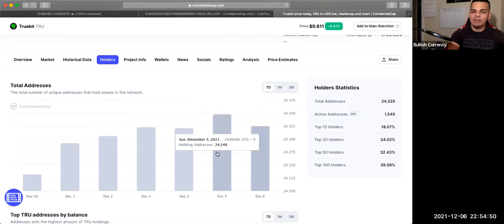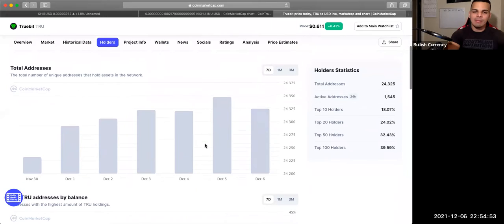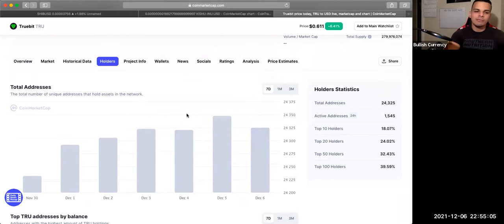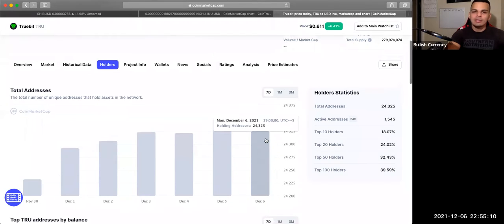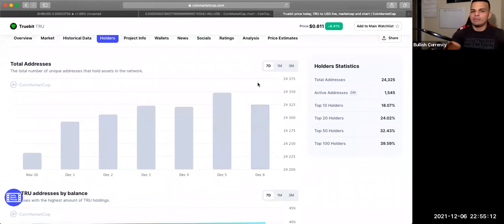We did have a good amount of holders that decided to drop out. I mean, look, some people got in early, like me and people over here at the Bullish Currency community, and maybe that's why they're exiting. Maybe they made some good gains already. But as of what I see right now, with the holders being lower, to me it's something to definitely take seriously and keep your eye on and not ignore for sure.